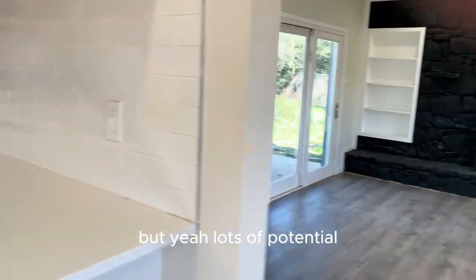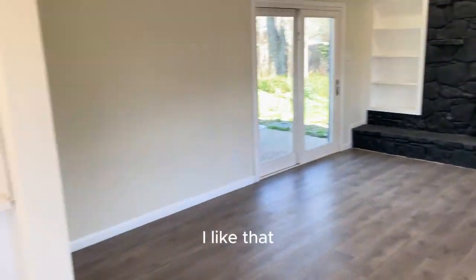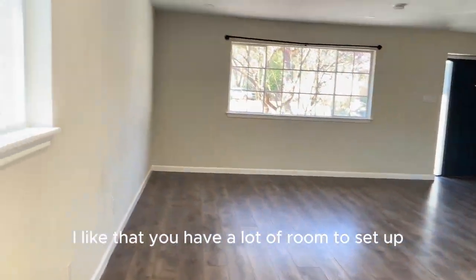But yeah, lots of potential. You have a lot of room. I like that you have a lot of room to set up a lot of different ways. I think it's cute.